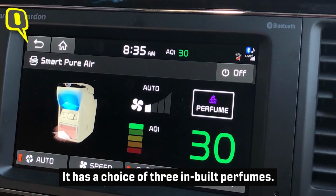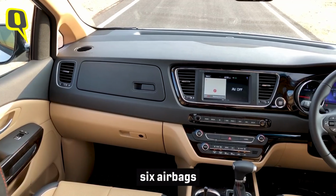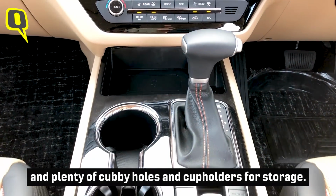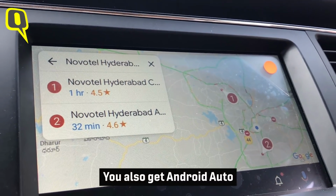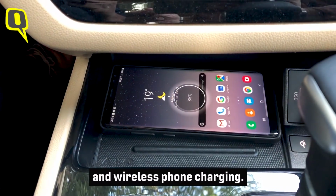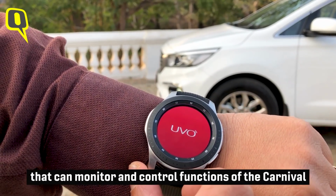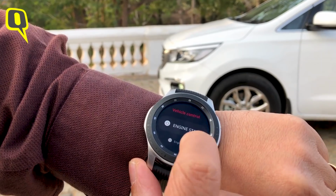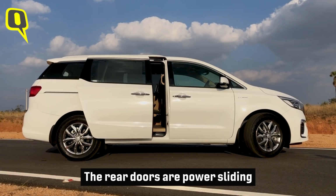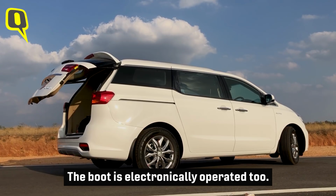It has a choice of 3 inbuilt perfumes. It comes with 2 sunroofs, 6 airbags, stability control and plenty of cubby holes and cup holders for storage. You also get Android Auto, Apple CarPlay, a reverse camera and wireless phone charging. It even has a remote OOVO app that can monitor and control functions of the Carnival, including starting it through a smartwatch. The rear doors are power sliding, which can be opened even remotely. The boot is electronically operated too.